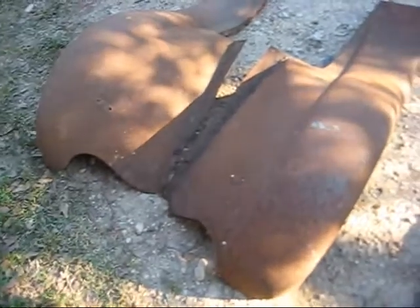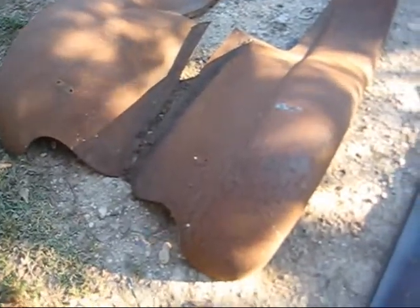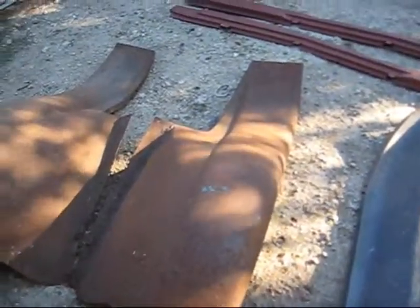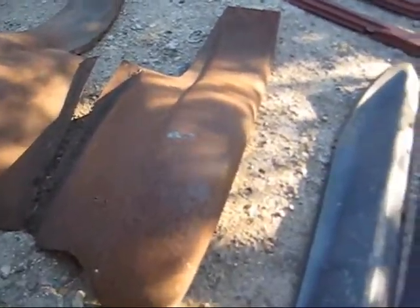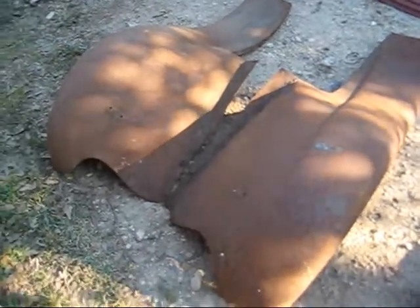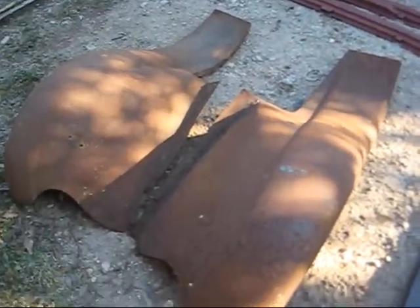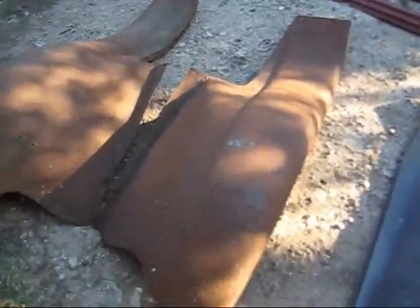Here's a couple things I bought. From one guy, I got these 28-29 front fenders. Now, I got a set, but I'm telling you, they're beat to hell. And these things are really nice. Now, they may not look nice to you guys, but anybody that messes with Model A's, a set of original fenders in this condition is tough to find. There's a few cracks in them.